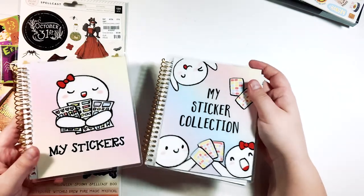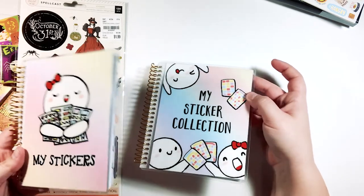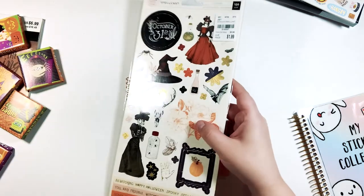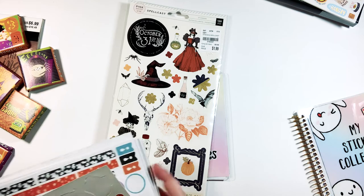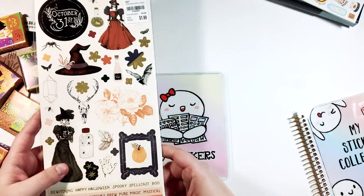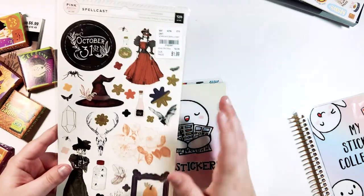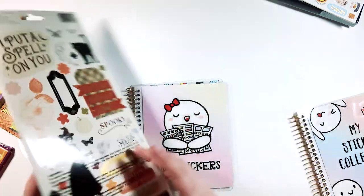If you watched my recent Michael's mini haul, you saw that I got these two new sticker organizers I'm super excited about, and I was trying to figure out what to use them for. And I remembered that I had a bunch of loose Halloween and spooky stickers. If you know me, you know I really like all things fall, Halloween, spooky. And I knew that I had these loose pages here that I needed to put somewhere.